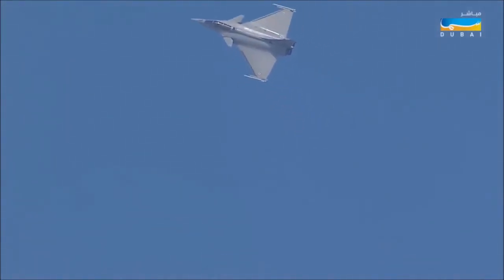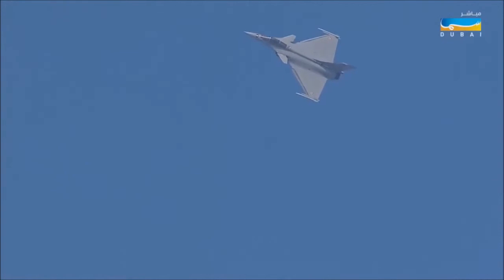Yeah, the naval version also, I think it's going to be in service with the Indian Air Force, because they're going to be buying Rafales as well to get their aircraft carrier up and running. But you can see a very nimble aircraft straight up to height. Wow, he's got right up there very quickly as well. And then tumbling down.